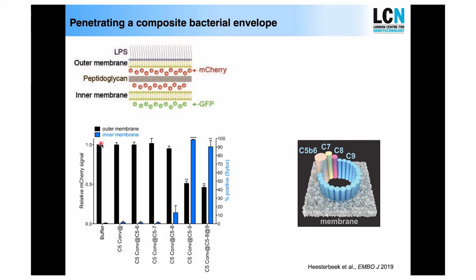Now, this gives data like shown here, where on the left axis we have the mCherry signal. Here, for various controls, it remains high, normalized on a buffer control. That means the fluorescence is still in the bacteria, in the space between the inner and the outer membrane. When you then expose the bacteria to the membrane attack complex, you see that this drops down, as a marker of outer membrane perforation.